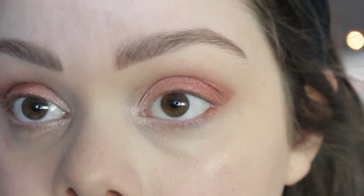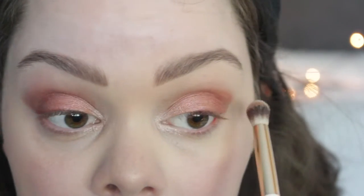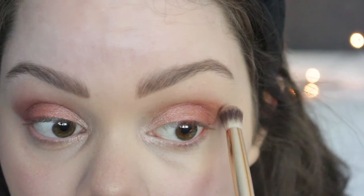Okay, right, like that. I hope you can see it nicely. And I'm going back to my Sixx Beauty brush for the edge up here. Just a little bit going over it, just to make it a bit softer.